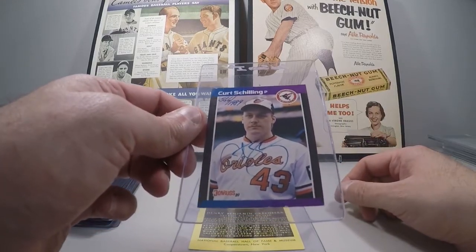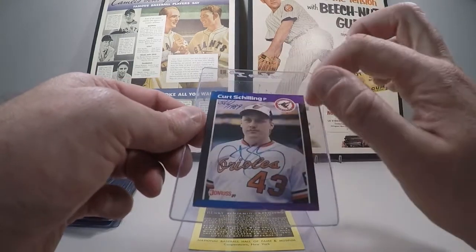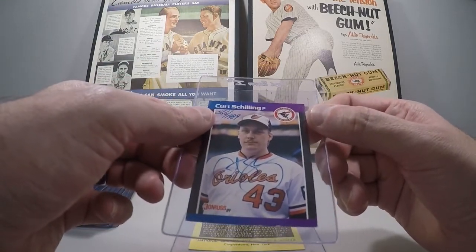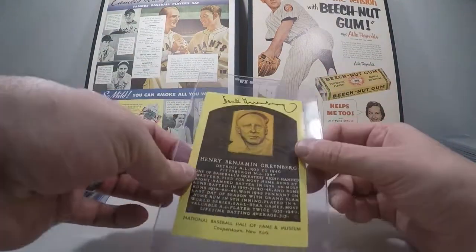Maybe future Hall of Famer this year, I don't know. He's getting the votes. Curt Schilling, '89 Donruss rookie. Card's a little bit banged up, but I got this card for I think $15 or something like that. And this was a Scoreboard product from the 90s, Kenny and Paul Golden. And this fell out of a deal.